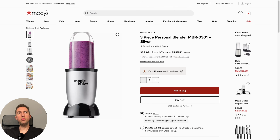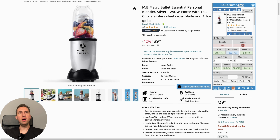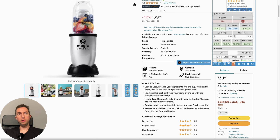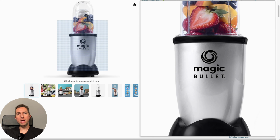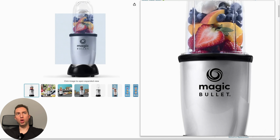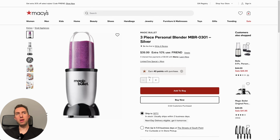So this item used to be $19.99 at Macy's. It was on clearance and selling at $39.44. But look, this is not the same product. Look at here, Magic Bullet. It looks very different, the lettering Magic Bullet, than here. It even has a little logo here, and this one doesn't have a logo.